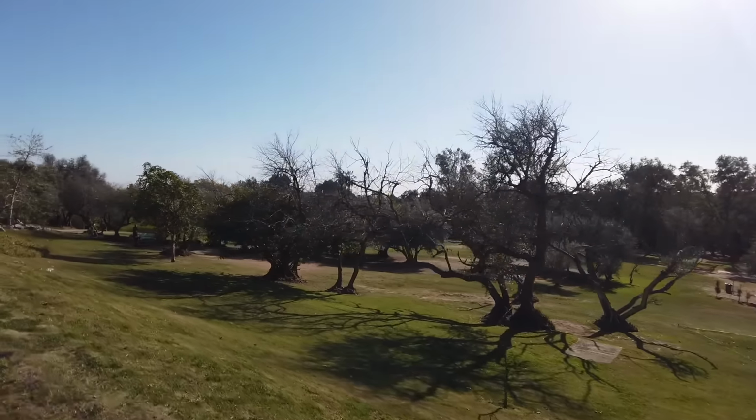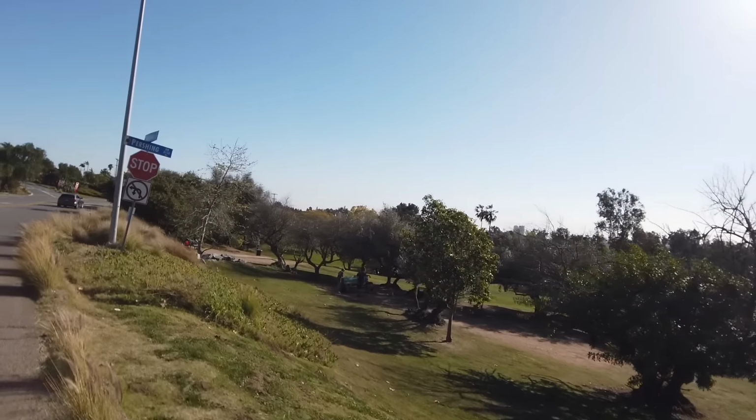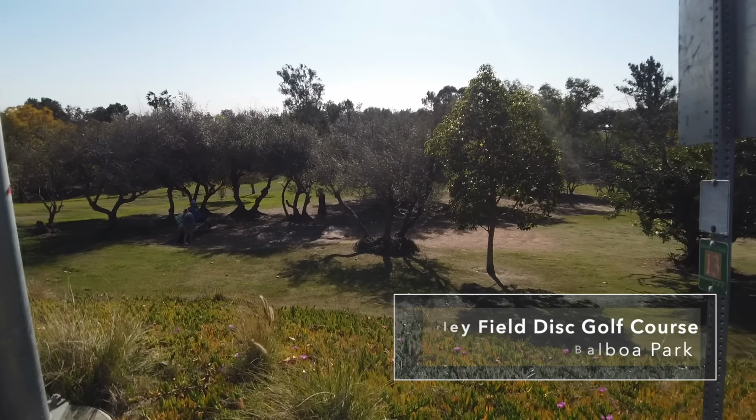And this looks like the area where they play Frisbee golf. So that's really cool. And this is Pershing and Jacaranda. This is one of the main spots in San Diego for Frisbee golf. So go check it out.